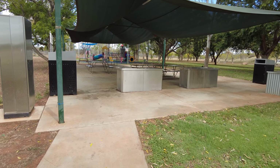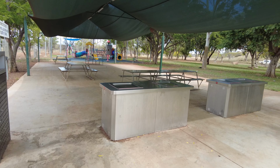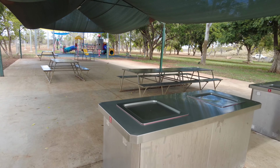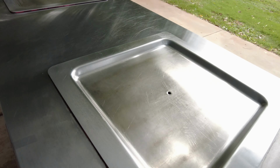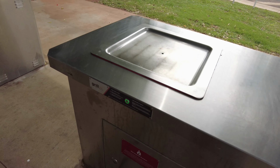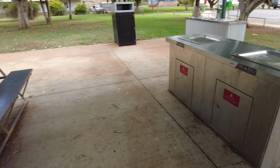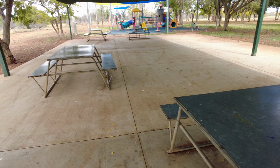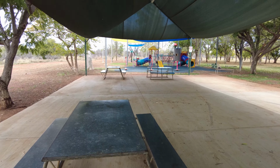So this is the park area here, a couple of barbecues. Nice and clean barbecues, that's always a good thing. Look at that, beautiful. So they're all just push button barbecues. A couple of tables and chairs through here, and a nice little play area just up the back there.